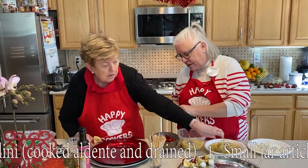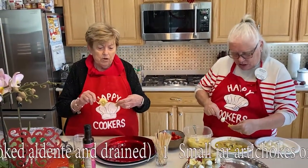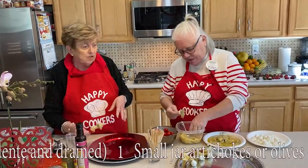I think I'm going to make the cheese first, and then I'm going to do the... All right. I'm doing the artichoke on here. I'm very glad to see that. I love these artichokes.